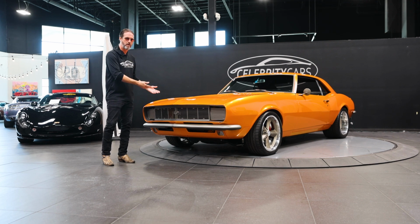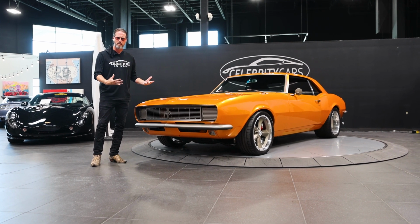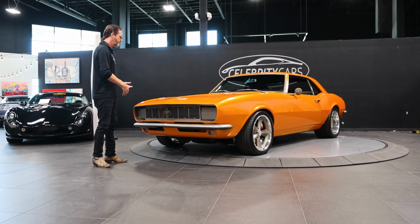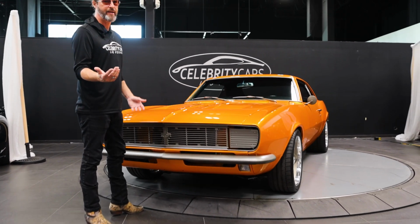Oh, I fall in love with the orange Camaro. I want to ship it over to me, but what's the paint look like? What's the whole thing look like? That's why I'm here. So I'm here to tell you that aside from, I got to be really picky here.